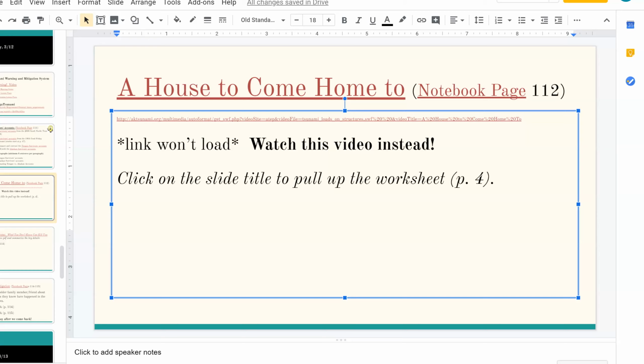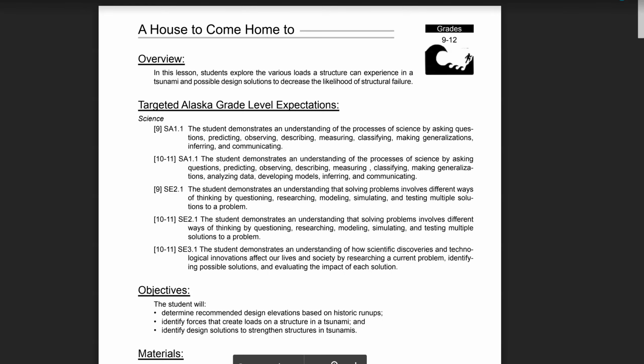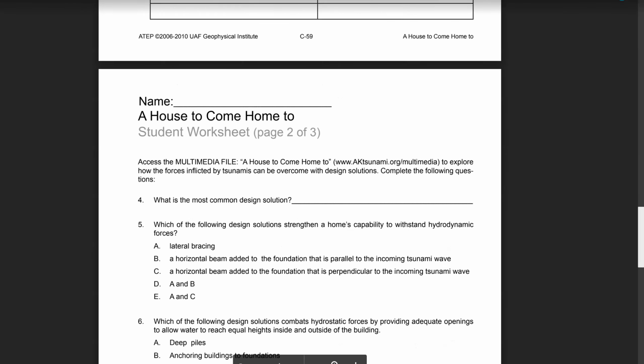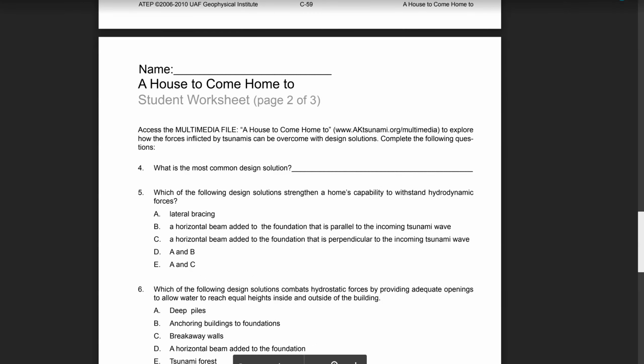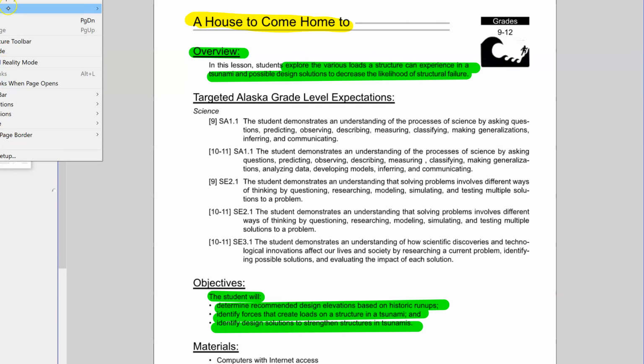If you don't have the worksheet, you can click on the title of this PDF right here and scroll down to page 4 to see the questions I'm going to go over, but most of you got this in class back in March. So we're on page 4 looking at a house to come home to. Okay. So we're just going to start with some of the overview stuff. Let me zoom in a little bit to make it easier for you to see.